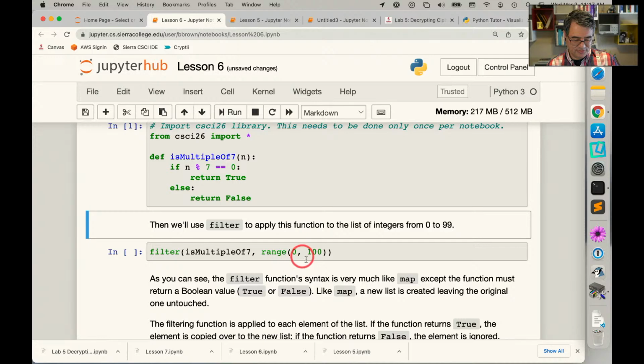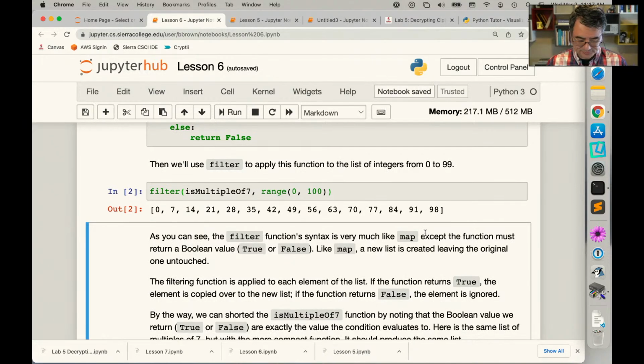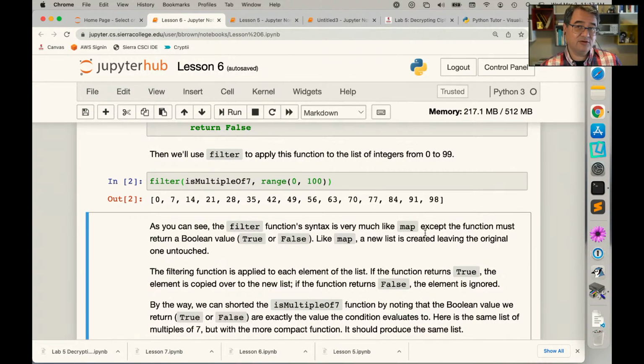So I've got my range here. This is going to build a list of all the numbers from 0 to 99, and then we're going to apply this is_multiple_of_7 function to each one of those elements and discard the ones for which that's not true. And we end up with just the numbers 0, 7, 14, 21, 28, all the multiples of 7. The function that you use for filter needs to be a function that either returns true or false. The map function could take a value in and transform it into something else, but the filter function needs to take a value in and either return true or false.